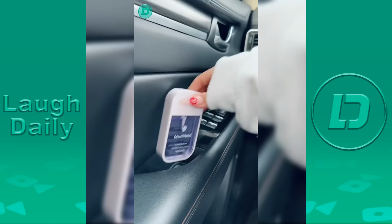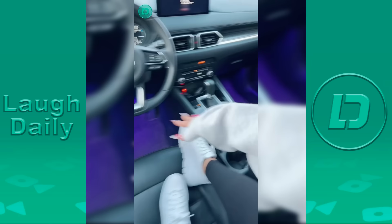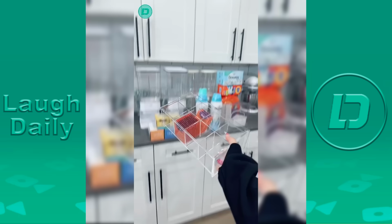I'm gonna stock the doors now. This is so cute. I have no more time. Lights are in, car's clean. Yay. I have to restock random things around my house.